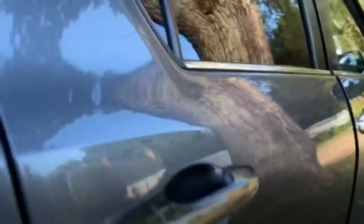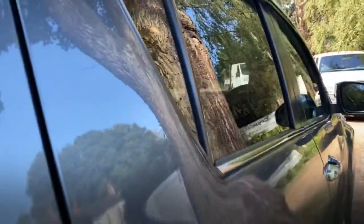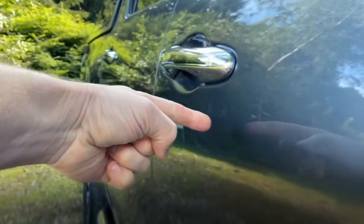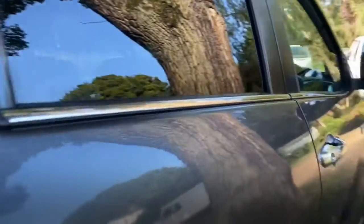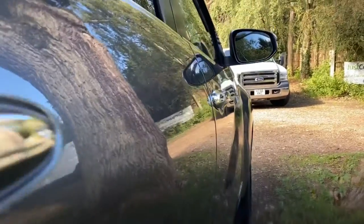Right, so let's go down the driver's side. Again, it's got the wind deflectors in good condition, there's no damage. Just shut that door. Right, so again, I'm looking for any marks, scratches or dents, and there's nothing that's obvious. Just seeing a little dent here on the door, if that's picking up. It's not serious, but it's there. You can just see it there. It's not huge, it's just there.